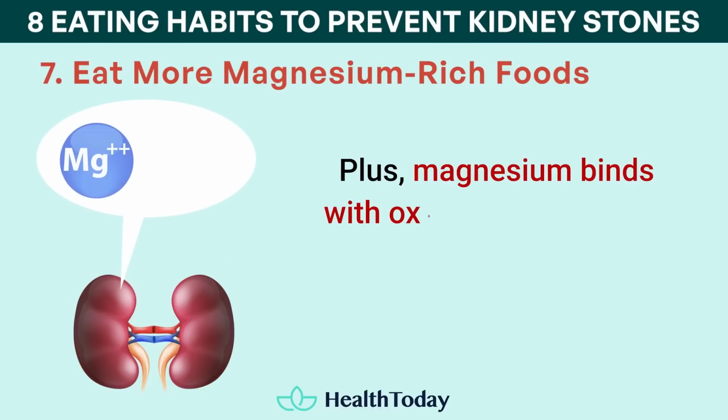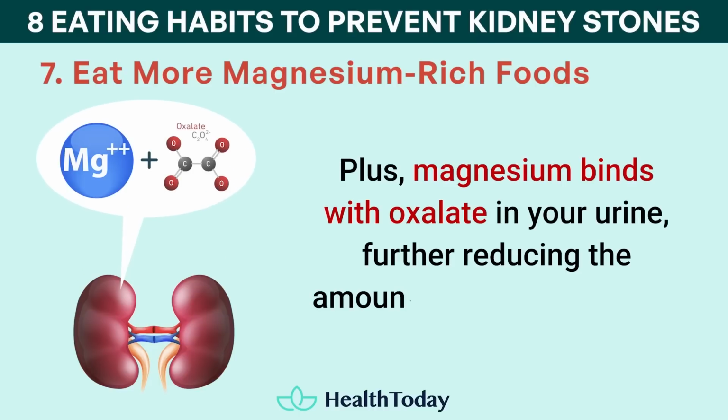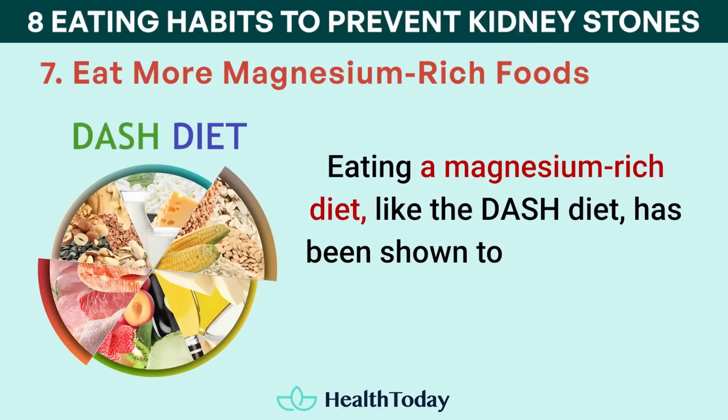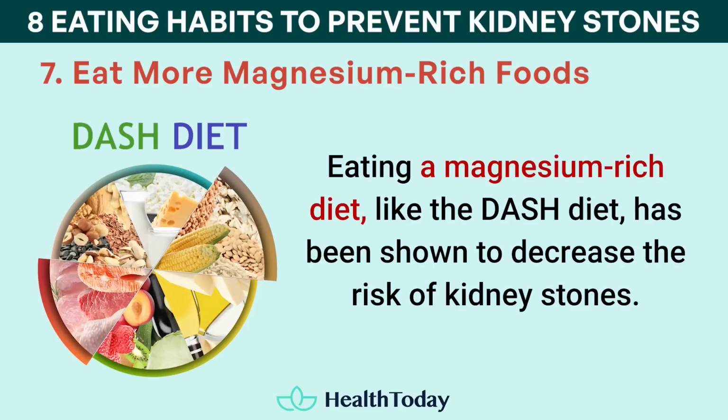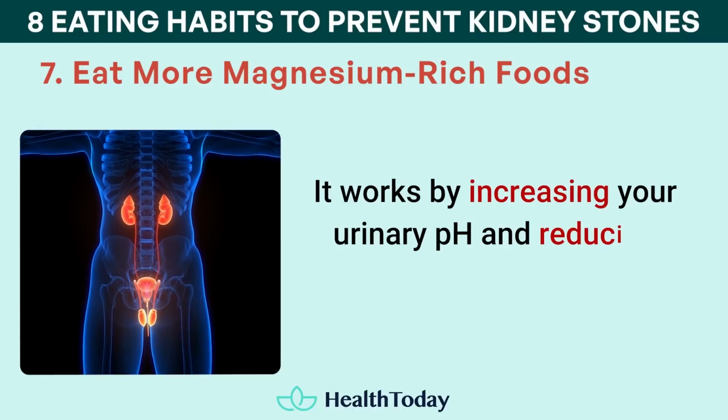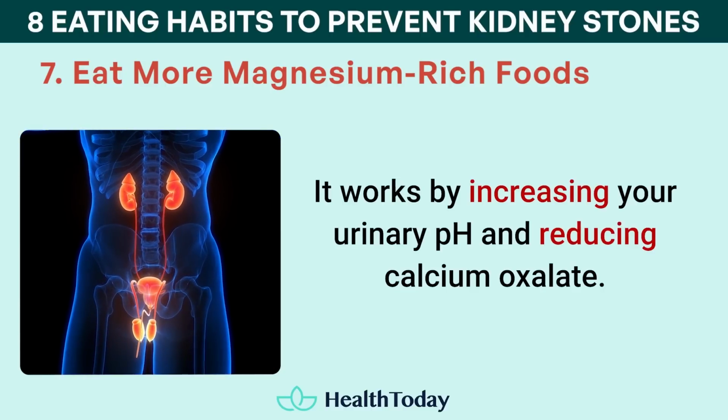Plus, magnesium binds with oxalate in your urine, further reducing the amount of calcium oxalate. Eating a magnesium-rich diet, like the DASH diet, has been shown to decrease the risk of kidney stones. It works by increasing your urinary pH and reducing calcium oxalate.